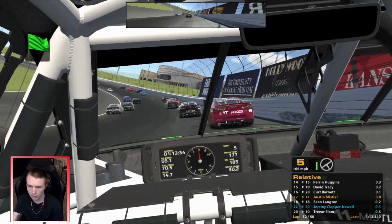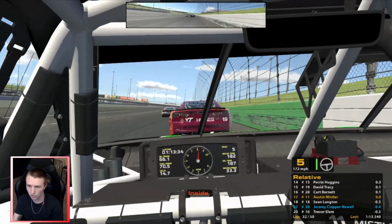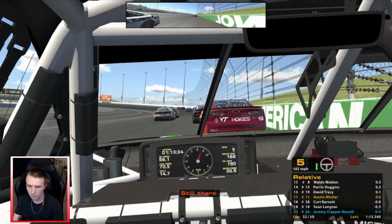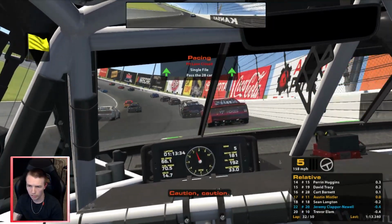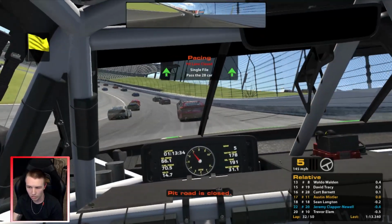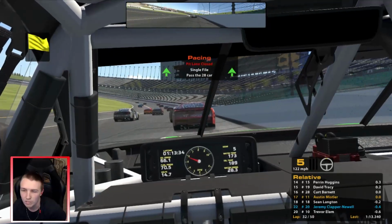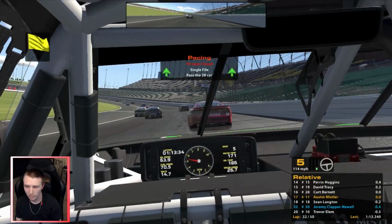Get it up in 5th gear, and let's just try to manage these tires the rest of the race. Try not to get sideways off of 2. We're going into 3 again. Just gonna let off early, and we already got a caution. Where was that caution at? It was behind us for sure. What even happened? People can't even go a lap now without wrecking. That's just kind of disappointing.